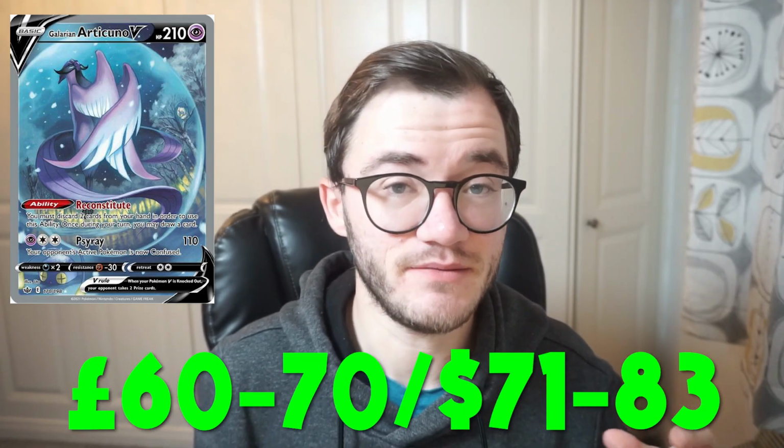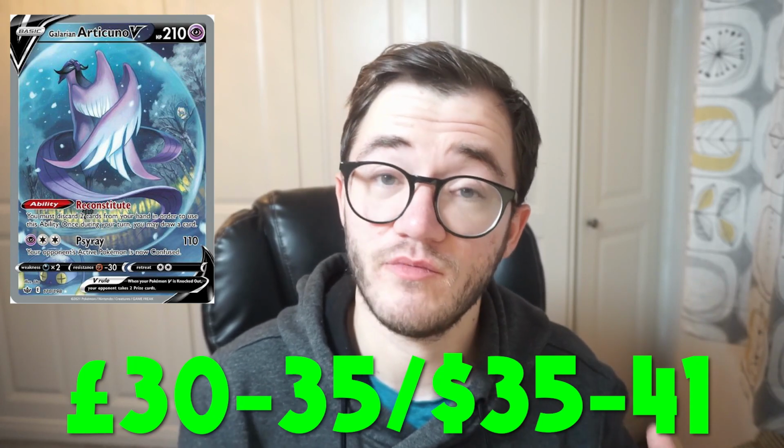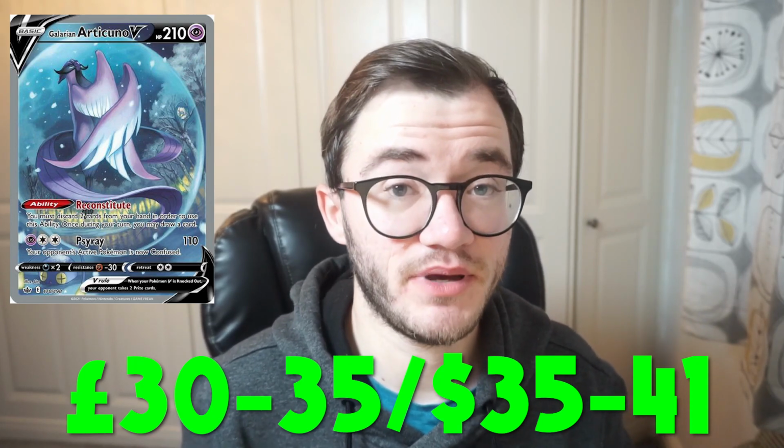Then we have the Galarian Articuno V, my personal favorite card of the set, and I did open it myself. When that card first came out, it was going for around that 60 to 70 pound mark. Now you can pick it up for around 30 to 35 pounds. It has again dropped massively. All of them have. Really good value to pick up right now if you can get hold of the Articuno V. Gotta make sure though that the centering is good, as the centering on this set was kind of all over the place. If you can find a good well-centered one, then definitely go and pick one up.